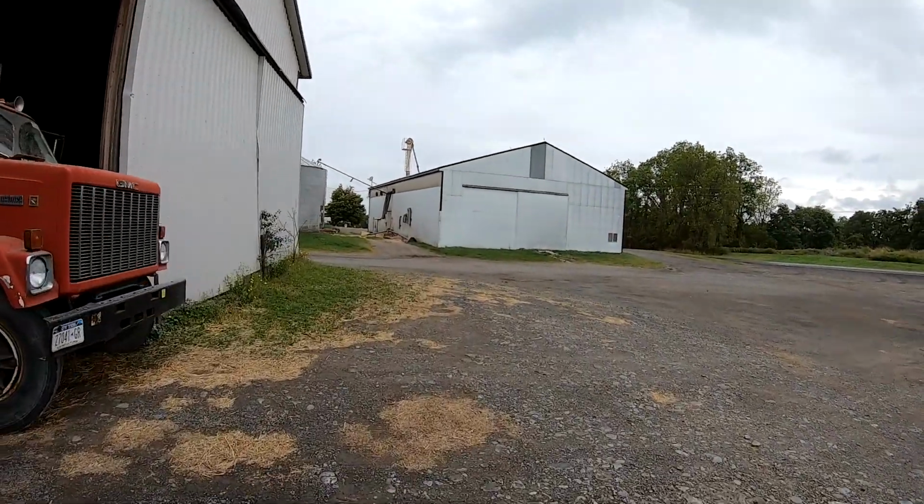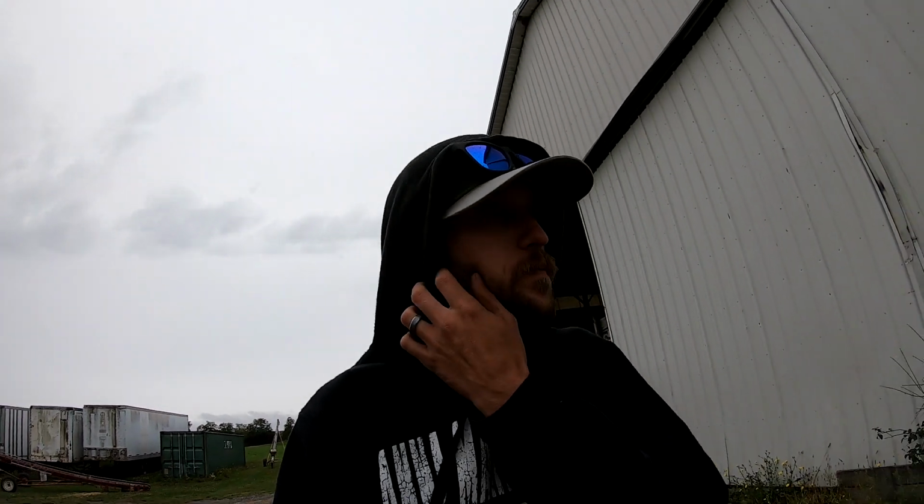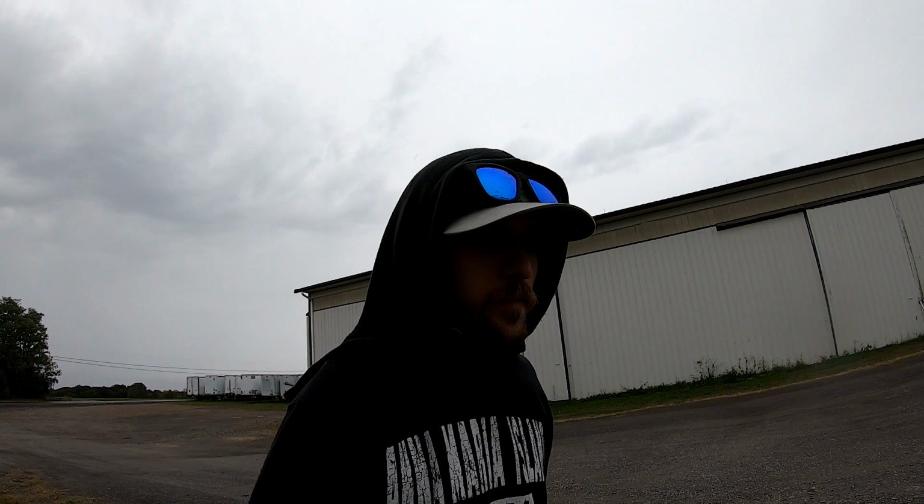So in front of me right now is our seed building. That is where we do all of the seed processing, cleaning, bagging, treating, all that good stuff. If you want a tour of the seed building, let me know in the comments, and I would be happy to do a tour of that. I'm not going to do a tour right now in there because we still got some guys in there finishing up the day. I'm just kind of putzing around here doing this, so I'm not going to bother them. But if you want a tour of that, let me know in the comments.